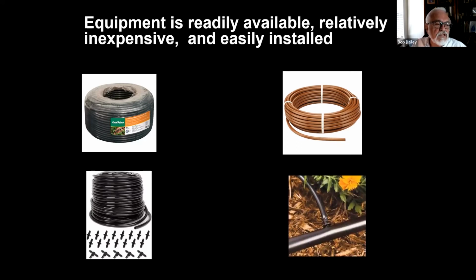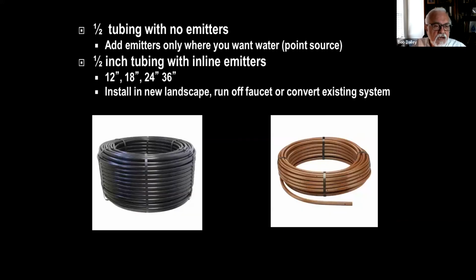This one on the left is a tubing. The one on the right and the left are different kinds of tubing to use to get the water to the drip system. Below that is another example. These all come in packages. So you have 1/2-inch tubing with no emitters on the left, 1/2-inch tubing with online emitters to the right. And as you can see on the right, there's little holes in there. Those little holes are actually drip emitters.